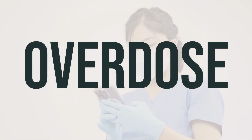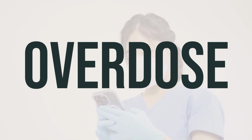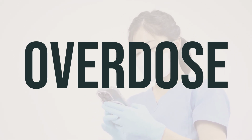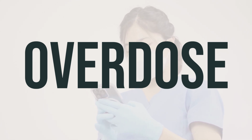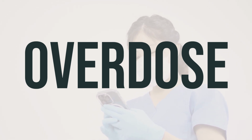If someone has taken too much of this medication and is experiencing severe symptoms like fainting or difficulty breathing, it's important to seek immediate medical help by calling 911 or a poison control center. In the U.S., residents can call their local poison control center at 1-800-222-1222, while Canada residents can call a provincial poison control center.